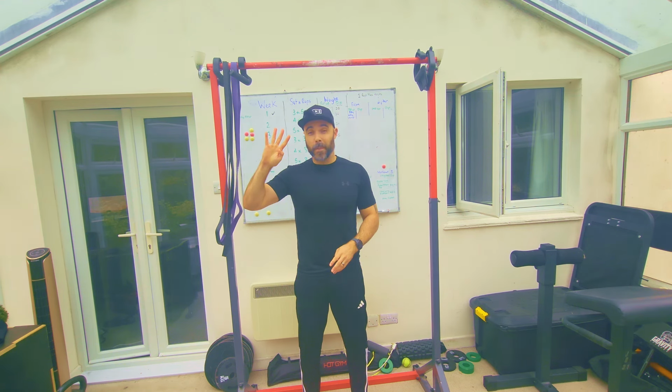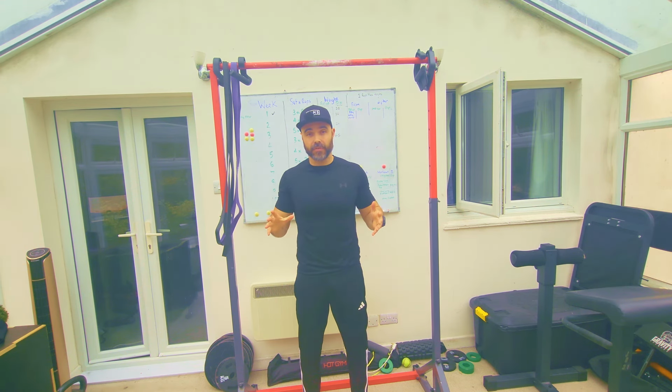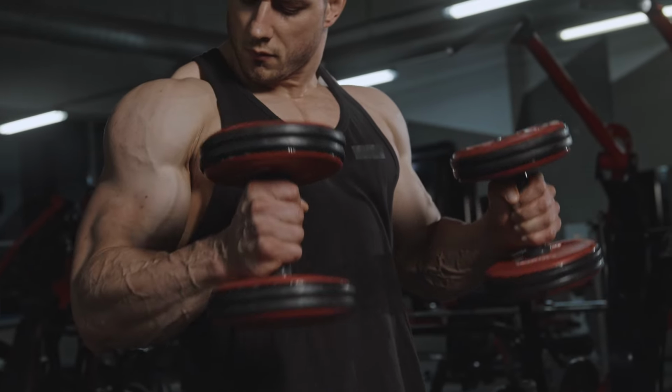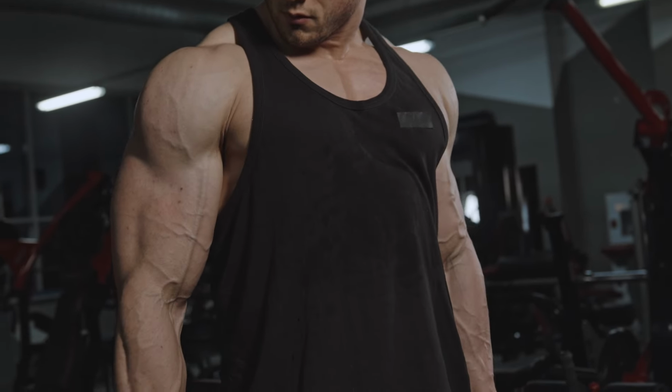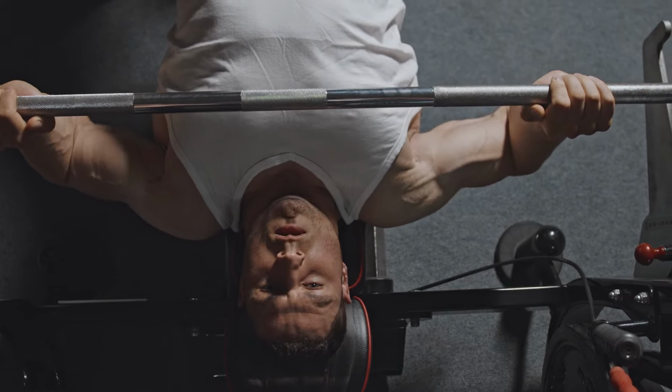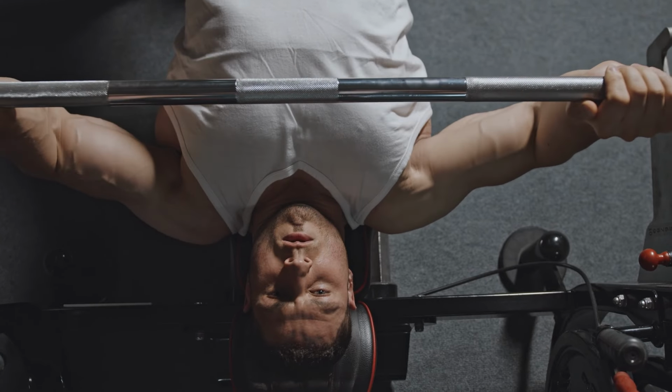Fitness myth number 4: calisthenics is completely different than weightlifting. This is very, very common from people that are coming from a weightlifting background and trying to get into calisthenics, whether they've left the gym or they just want something new. They think, oh my God, this thing is completely different. Calisthenics is a different way of training.